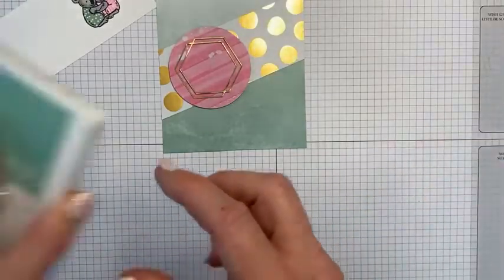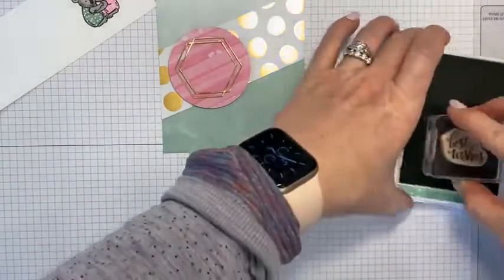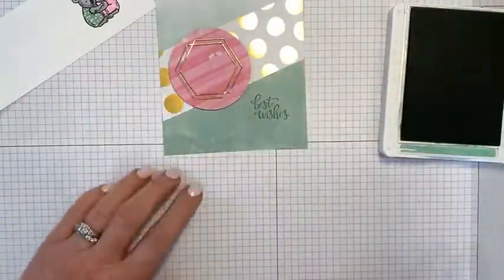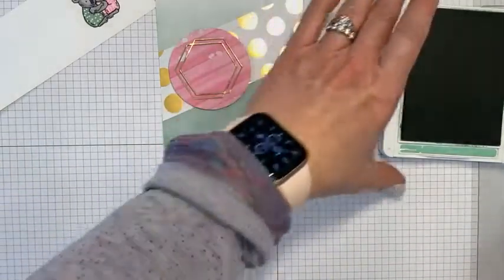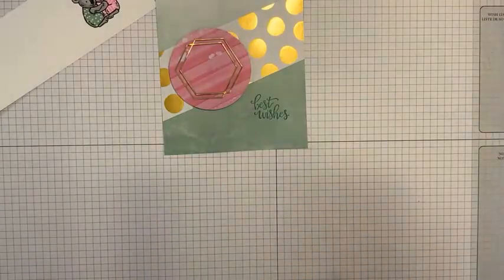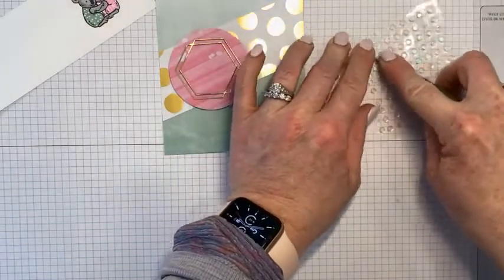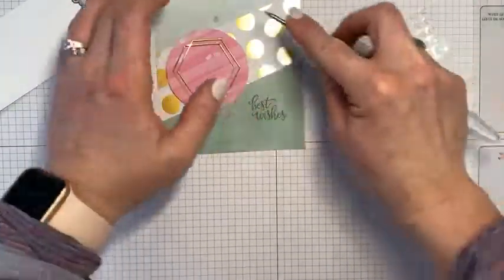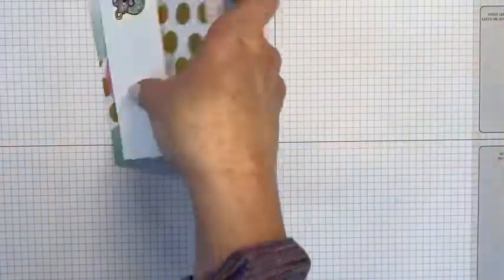The nice thing about Stampin' Up, as you guys know, is everything coordinates. So it's really easy to bring in the coordinating ink and just add a little greeting. And again, the greeting comes from the Artistically Inked. And we can bring in those bits and pieces from the ephemera pack to add just a couple of those amazing little sequins that are just so, so cute. So we're going to add a few of those. And let me show you what our finished project looks like.